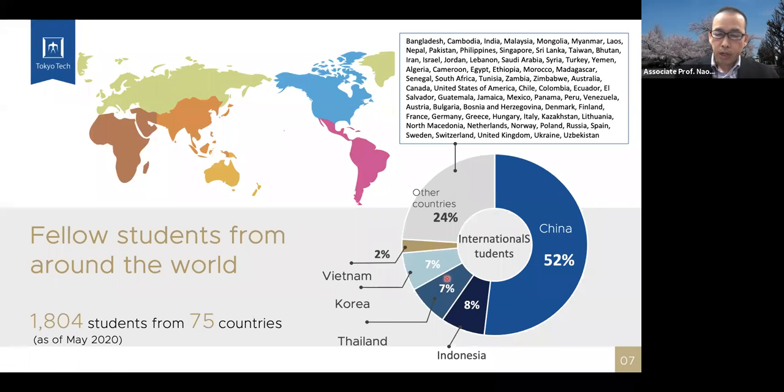And as the pie chart indicates, due to regional situations, the majority come from China, Indonesia, Thailand, Korea, and Vietnam. But as you see, we have many students from other countries too. Many courses are offered in English as well, as I explain later, especially for the graduate program. So it's very important for us to have international students. If you're interested in Tokyo Tech, please do consider applying.